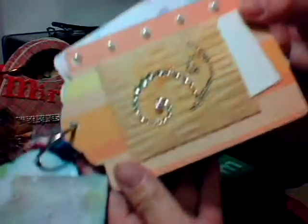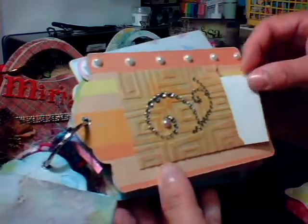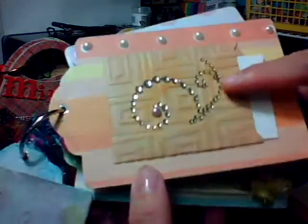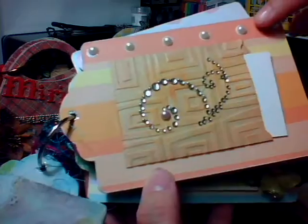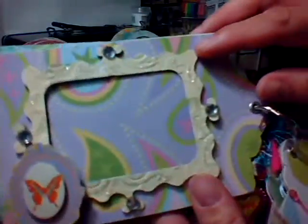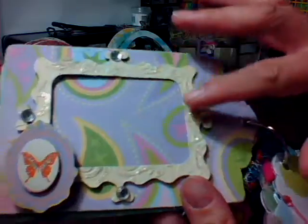So those are there. And here, this is from Hobby Lobby. It's one of the folders and it comes with a little tag. You can put a picture there. I used some Prima Bling and some pearls on top. Here's my frame again, my one and only frame. I put blings in the corner and some stickles.